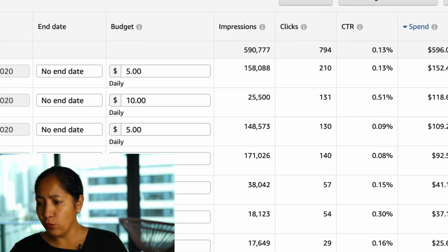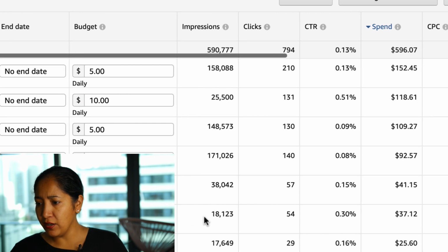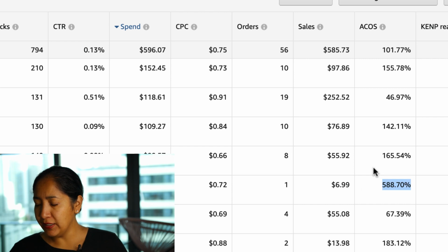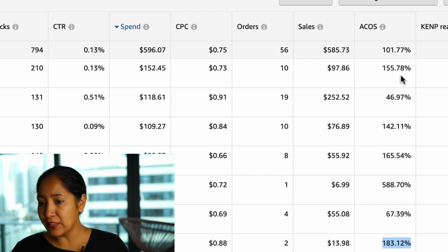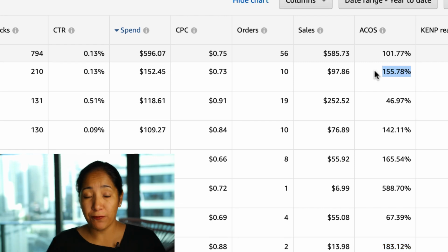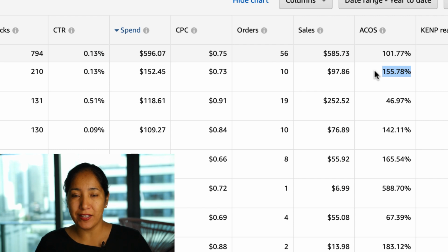All right, so here we are in one of my actual accounts, and you're going to see right here that we have a product right here. This one got completely out of hand. 165% ACOS, 588%, 183% ACOS. And I basically came out guns blazing on this actual account. 155% ACOS, and that's for the primary reason that I did not check this account every couple days. I kind of just let it run for 3 weeks, and I wanted to see what would happen if I allowed it to run at the maximum bid possible and just let it spew money.